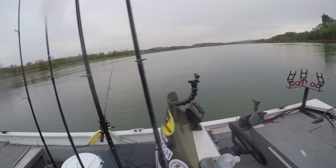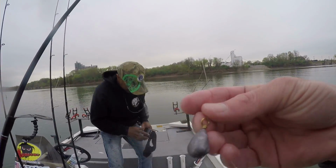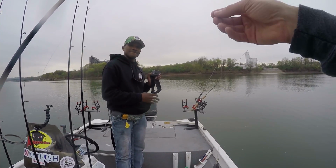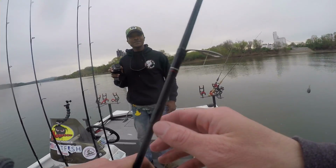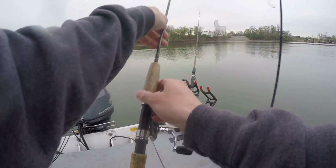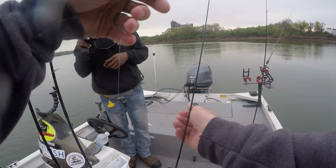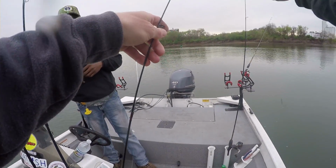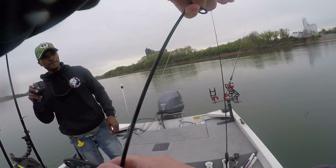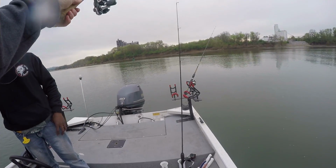We have a couple rods that I'm using the drop shot rig. And just using a 1/4 ounce egg sinker with a hook that's probably tied, I don't know, maybe 10 inches above the sinker. And then the other two rods just simply have a split shot. So the hook is down here, and we have a small split shot above the hook. So two different rigs we have, the free line rig and then the drop shot. So let's keep going after them.